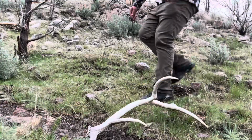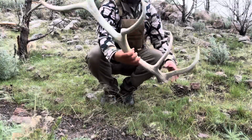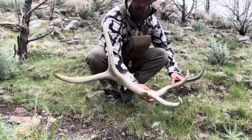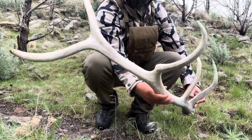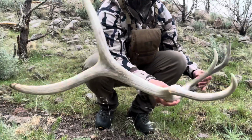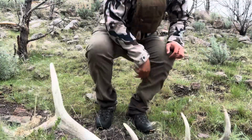Sorry about the wind, guys. I should have said that earlier, but look at this goofy third. That third is pretty screwed up. Yeah, that's probably 2 or 3 year old antler, so we got some more to find.